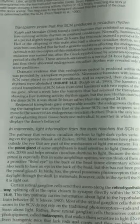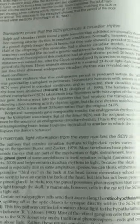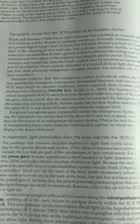Evidence that the endogenous period is produced within the SCN was provided by transplant experiments. Non-mutant hamsters with lesions of the SCN were placed in constant conditions, and their circadian rhythms were abolished. The hamsters received transplants of SCN taken from fetal hamsters with two copies of the mutant tau gene. Hamsters then showed a free-running activity rhythm again, but the new rhythm matched that of the donor, which is 20 hours.